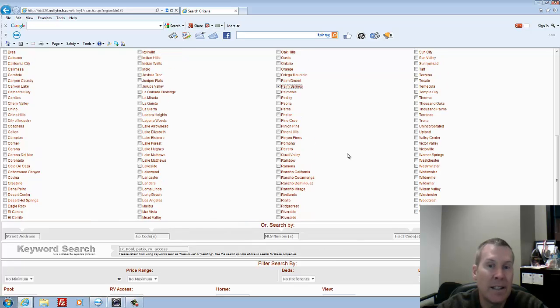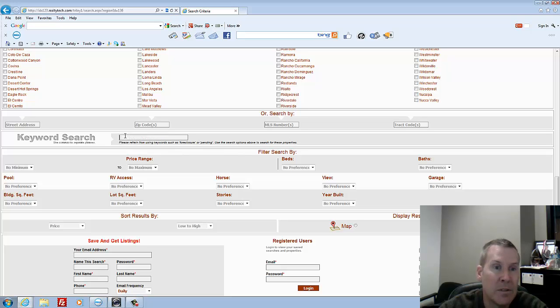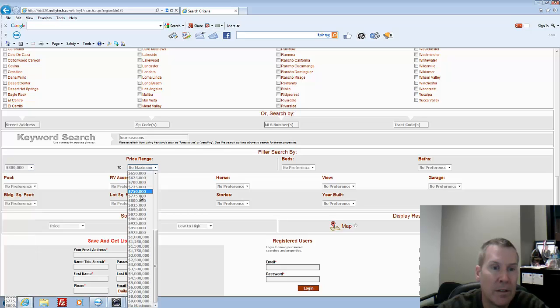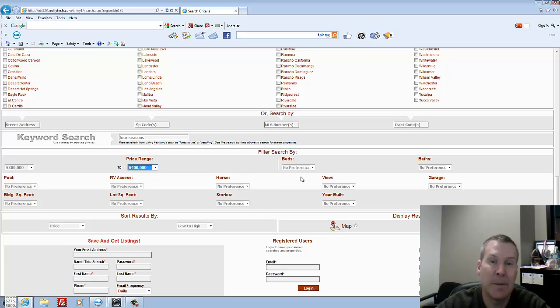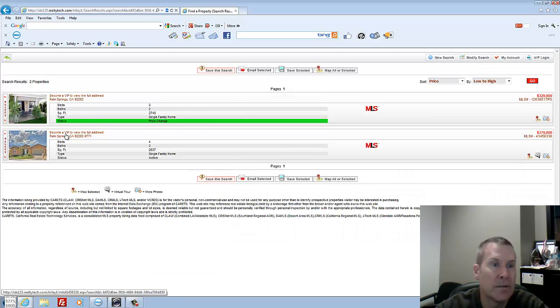Now, a great way to find the Four Seasons homes and then put some other criteria in there is to go to this keyword search right here and type in Four Seasons. And then say, for example, you only wanted to look at Four Seasons homes between a price of perhaps $300,000 and $400,000. They all are pretty much at a minimum of 2 bedrooms and 2 baths. There are some models there that do have 3 bedrooms, and there's one that has a casita. But anyway, if you're looking between $300,000 and $400,000 for Four Seasons, there are 2 listings there. So let's click Search Only, and here they are, right there.